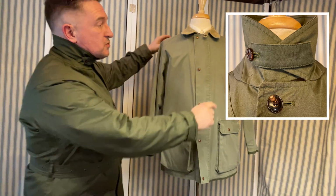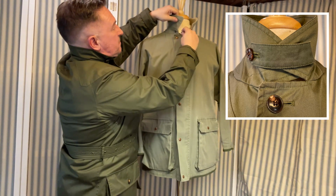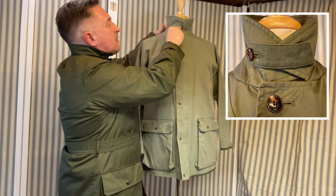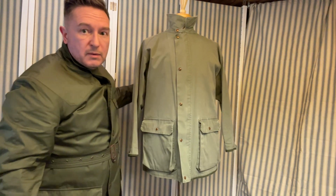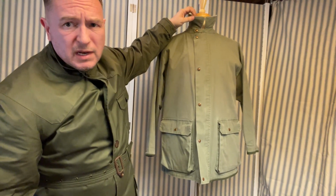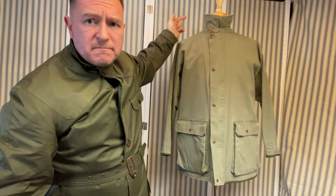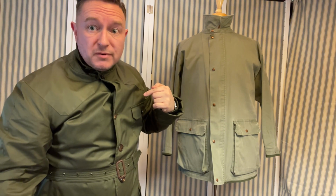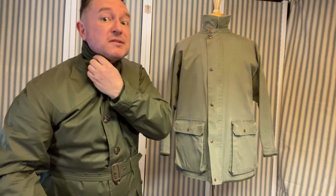Now, this one also has the same feature. There we go. Not as fully developed. I also noticed this one has got the provision for a hood, but it doesn't have a hood. This one doesn't have a provision for a hood, and naturally then doesn't.